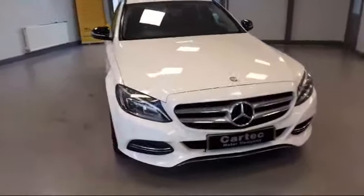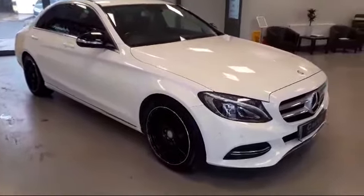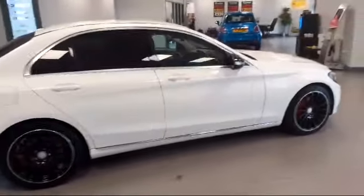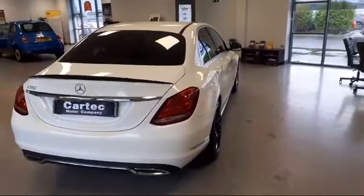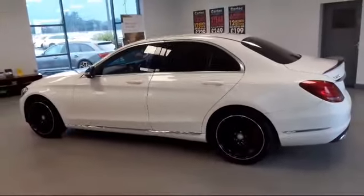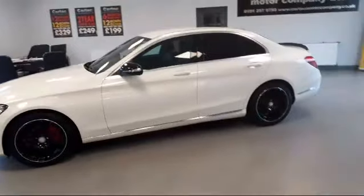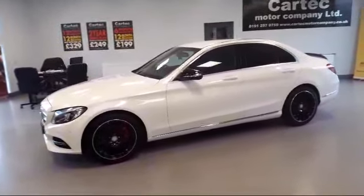Daytime running lights. Lovely alloy wheels. Privacy glass to rear. Boot spoiler. Only £20 a year road tax.